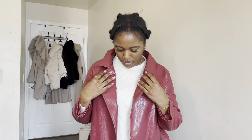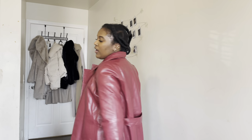So this is how this one looks, and it looks really nice, so sophisticated. Love the elevation. It takes your outfit from a 10 to a 2. People don't see this a lot. Like, literally, you won't even know that many people who wear snakeskin trench coats. You don't even see this a lot. So I love this. And it comes with a belt, obviously.